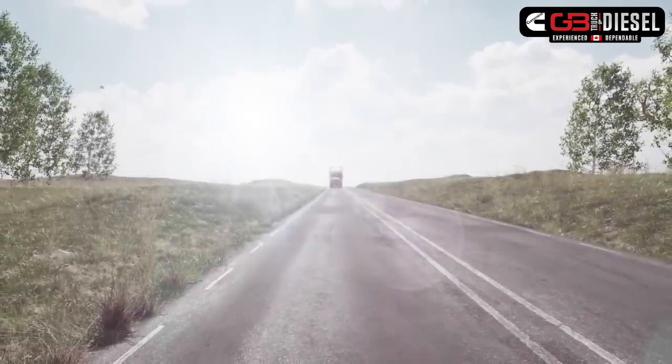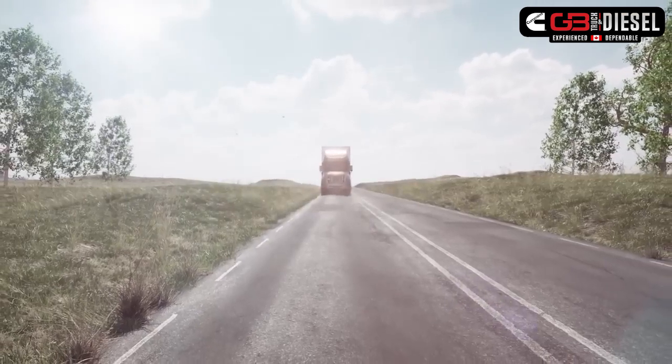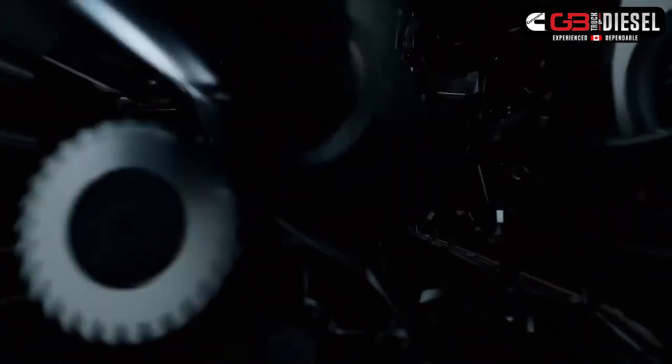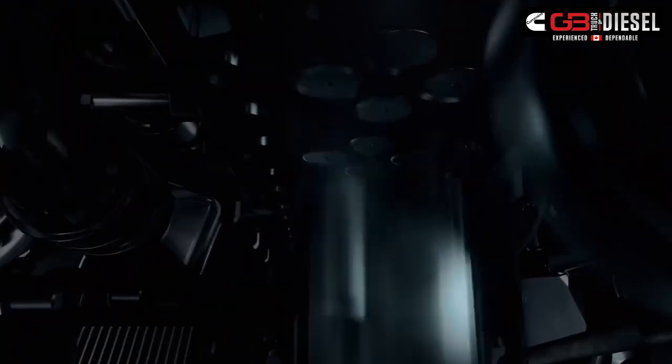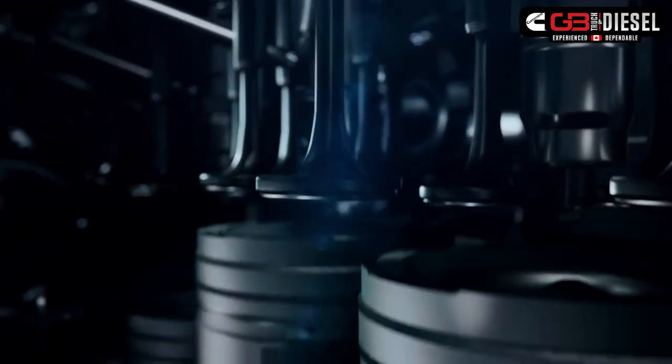The road is long, and there's a lot riding on your ability to deliver. With busy schedules and targets to meet, you need an engine that will go the distance. To maintain the high performance of your Cummins engine, it pays to know the difference between genuine and non-genuine parts, because there is a difference.